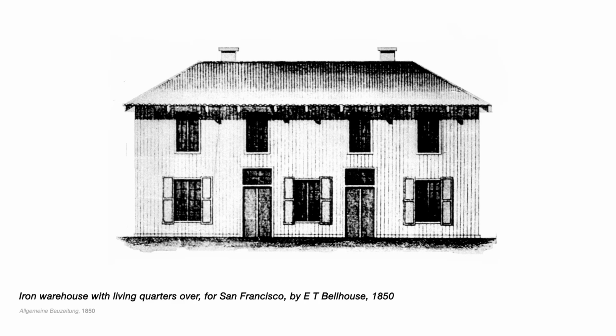And many of them had other strings to their bow, like Edward Taylor Bellhouse, who was a millwright essentially, so elements used in mill buildings are introduced in his iron buildings for California and then for Melbourne. This is a warehouse he sent to San Francisco in 1850.